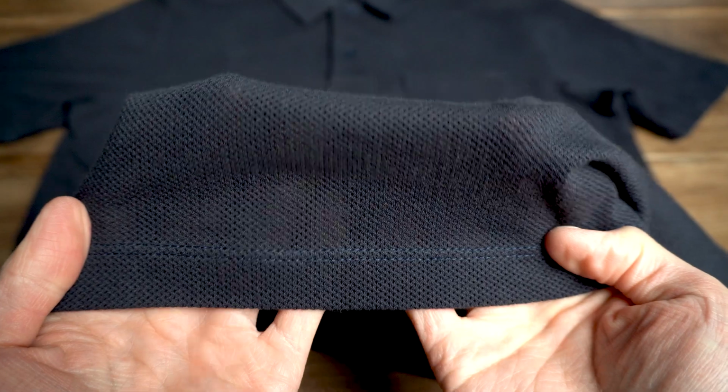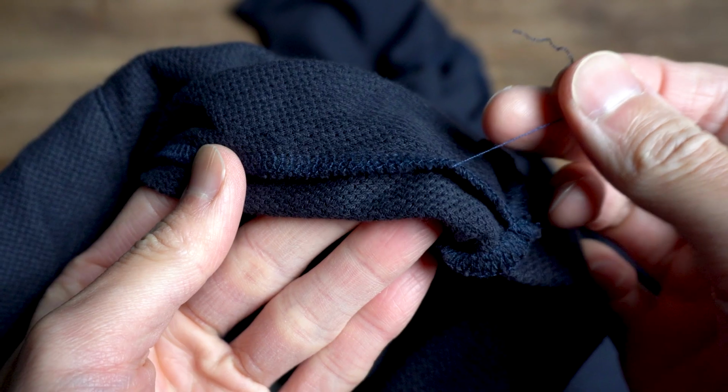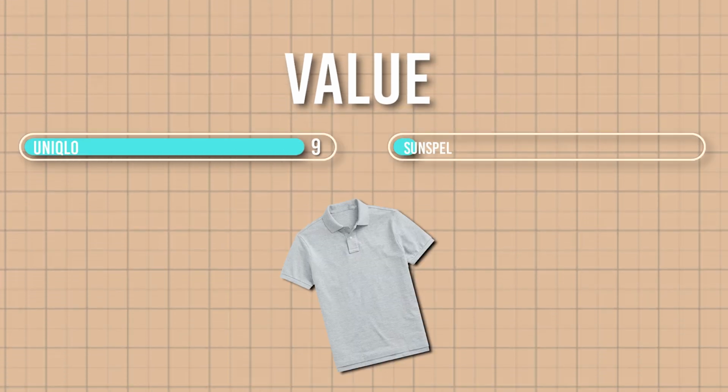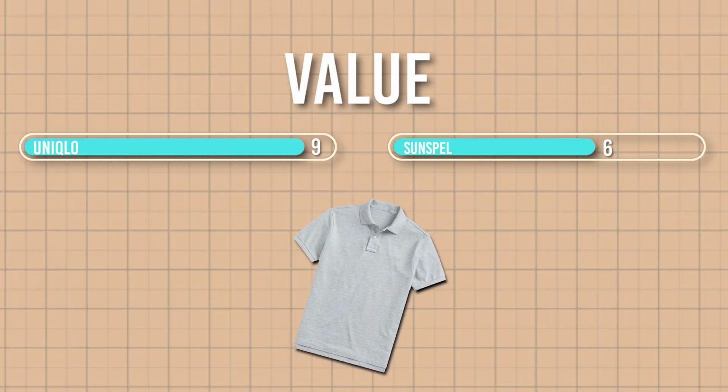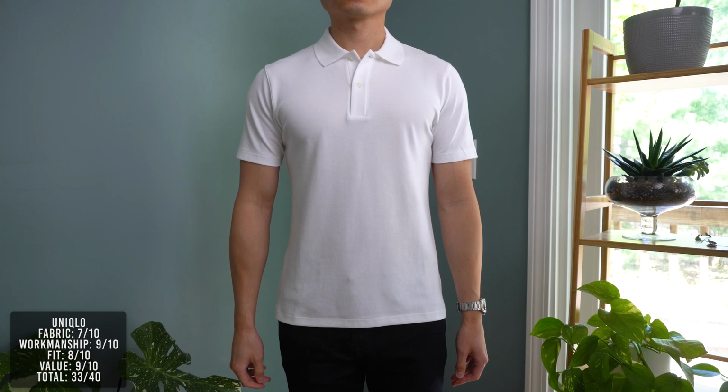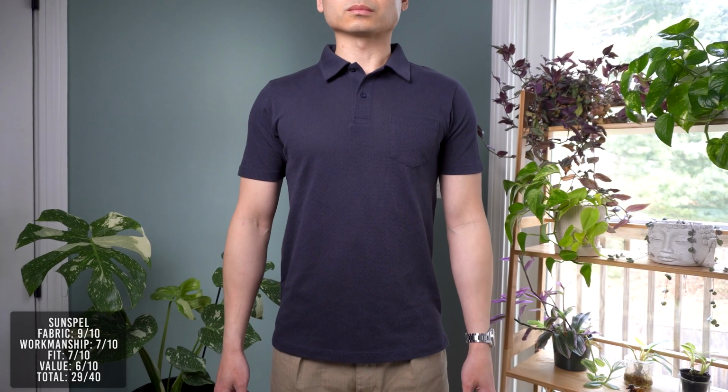$155. Even though their long staple Pima cotton is one of the best you can get in the market, the fit and construction is not my favorite. I will rate the value for Uniqlo a 9 out of 10. And Sunspel a 6 out of 10. Tallying up the final scores, the winner is Uniqlo with the final score of 33 out of 40, beating Sunspel by a total of 4 points.